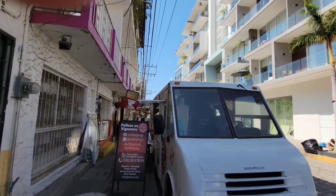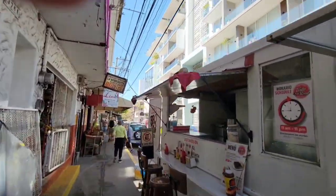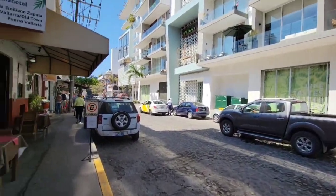Puerto Vallarta is really, really popular. Too many people are catching on. Not that it's a secret, but it's becoming everybody's favorite place. And I get it, because it's my favorite place.